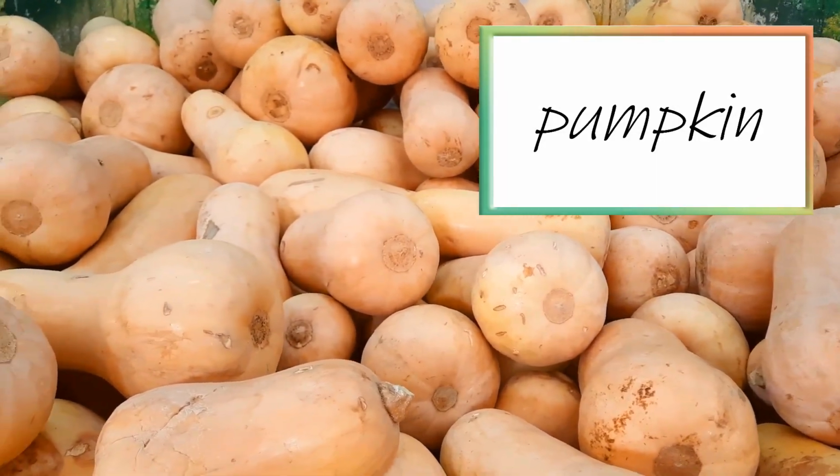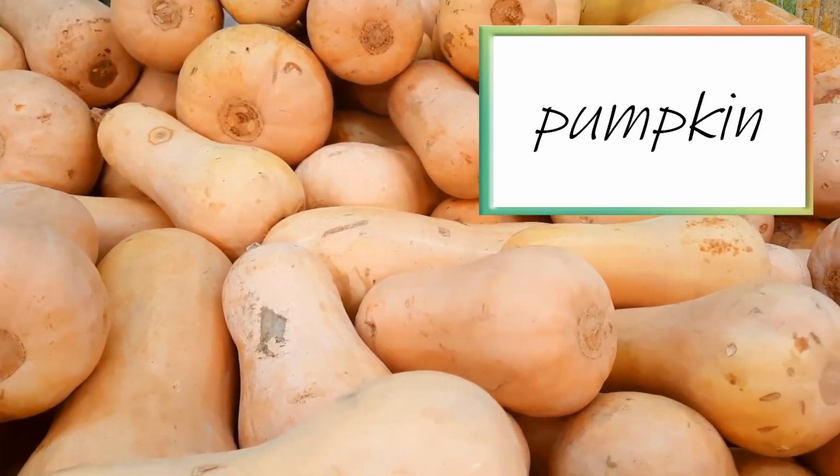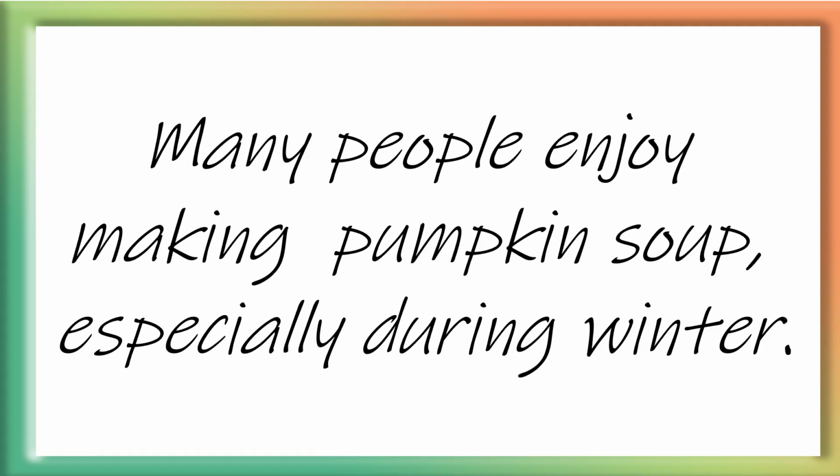Pumpkin. The research also found that pumpkin excretes toxic substances. Many people enjoy making pumpkin soup, especially during winter. Had a funny smile like a Halloween pumpkin.